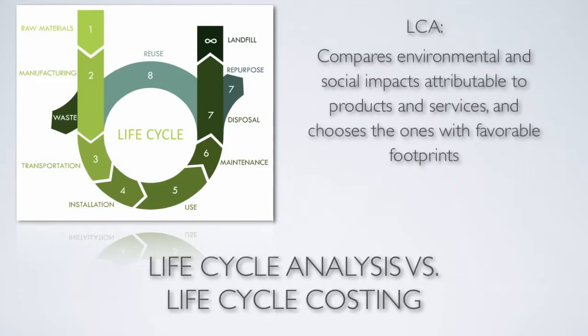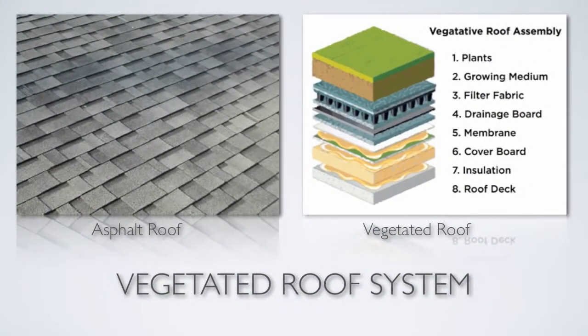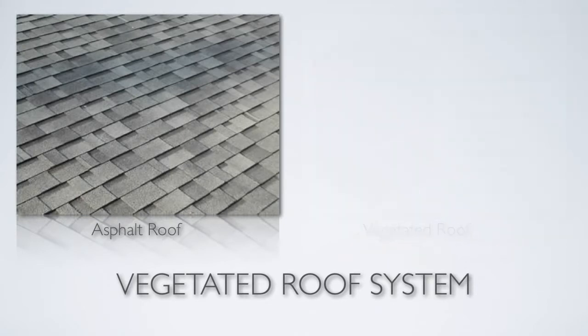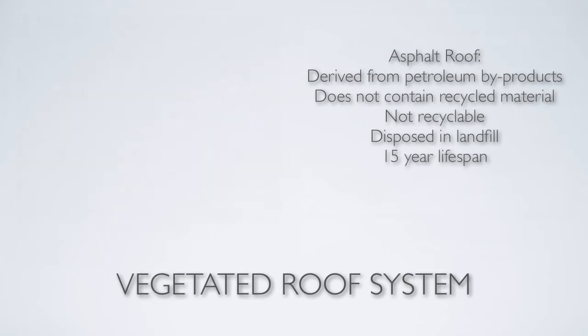The ultimate goal when looking at the LCA is to compare the complete range of environmental and sometimes even social impacts attributable to products and services, and to choose the ones with the favorable footprint. For example, vegetative roof systems have many environmental benefits over a traditional asphalt roof when their life cycle assessments are compared. An asphalt roof is traditionally derived from petroleum byproducts, does not contain any recycled material, is not itself recyclable, and is disposed of in landfills at the end of its life, which is typically 15 years.